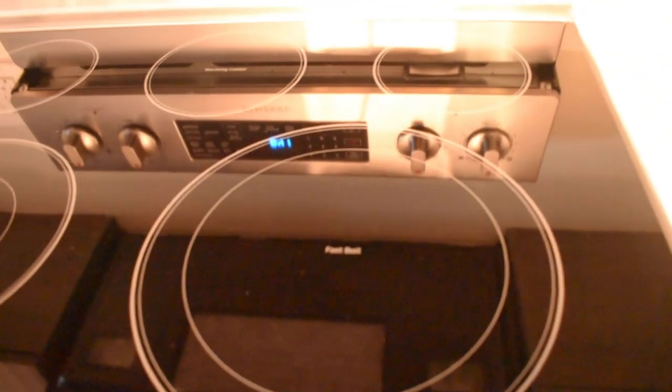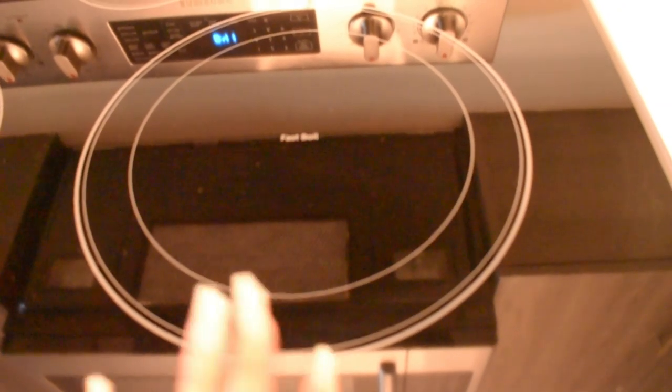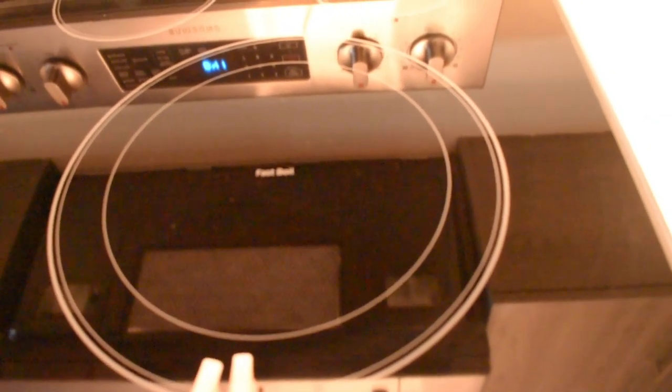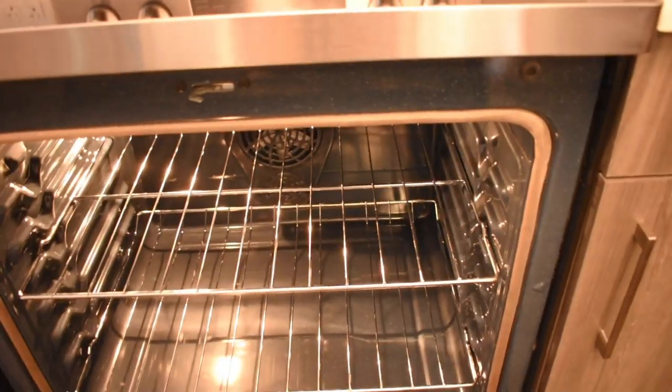But this is also the stove. I'm not used to cooking on electric. I'm used to cooking on gas, so, but everything is Samsung appliances, so shout out to Samsung. Right over top we have the Samsung microwave, pretty big.